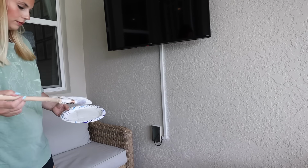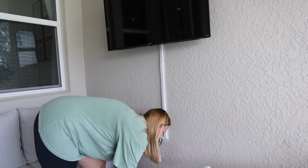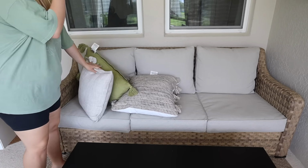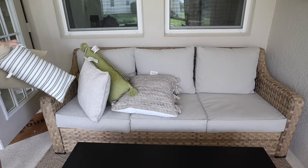I just wanted this to be as close as possible and just blend in as much as possible because, like I said, I'm not a big fan, but it looks a lot better than just having the black hanging cord.